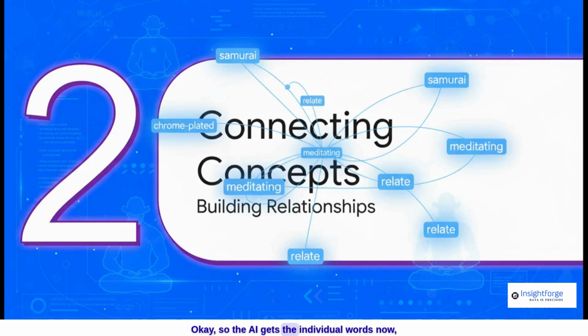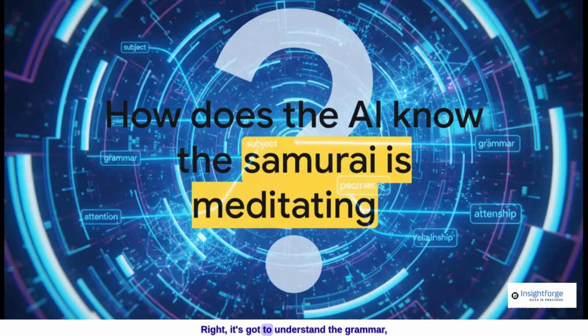Okay, so the AI gets the individual words now, but how does it know how they're all supposed to connect? I mean, how does it figure out that it's the samurai who is chrome-plated and also the one who's meditating? Right, it's got to understand the grammar, the relationships within your sentence. And to pull that off, it uses this incredibly powerful system that's really at the heart of all modern AI. It's called the attention mechanism. This is how it figures out which words matter most and then maps out how they all link together.